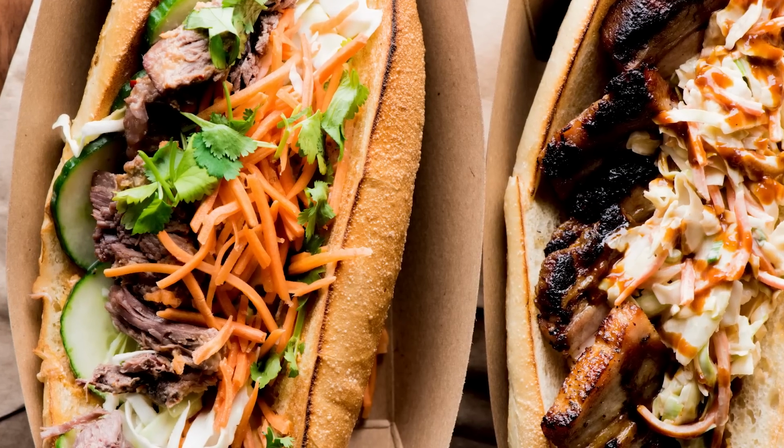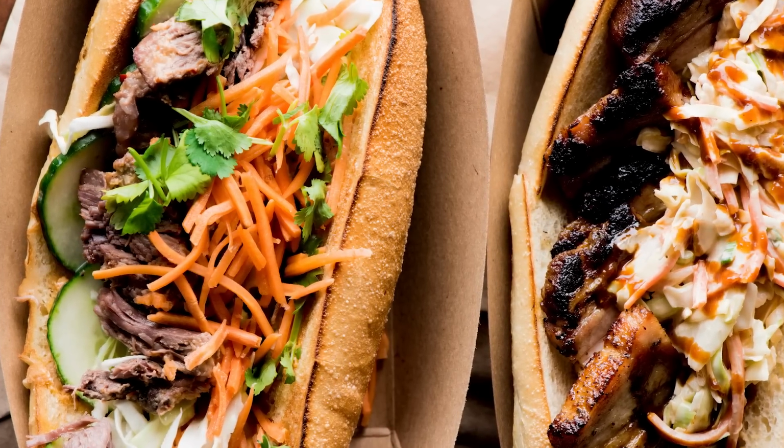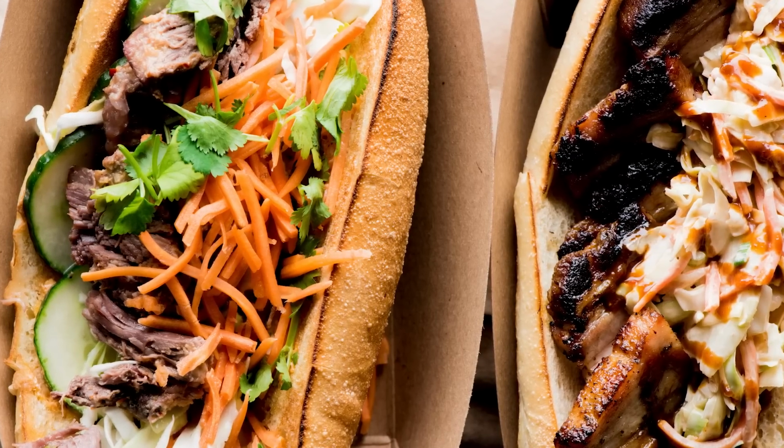Saigon style is the more well-known of the 2 banh mi styles and is most likely the version that you're familiar with.